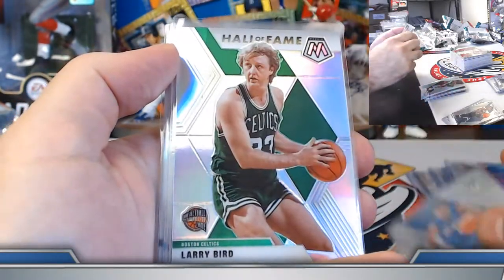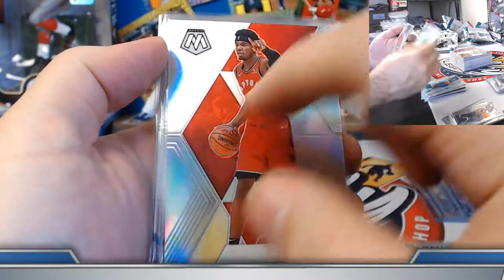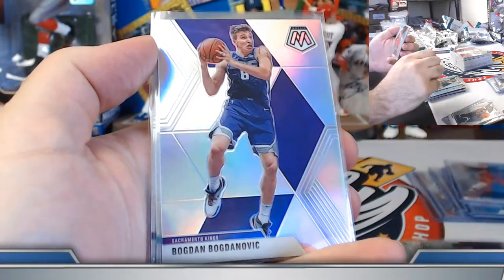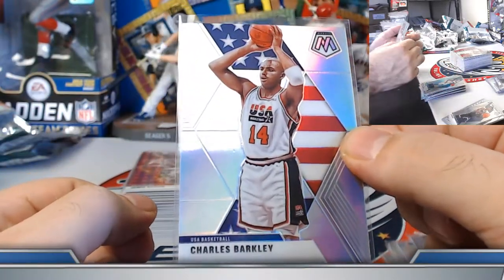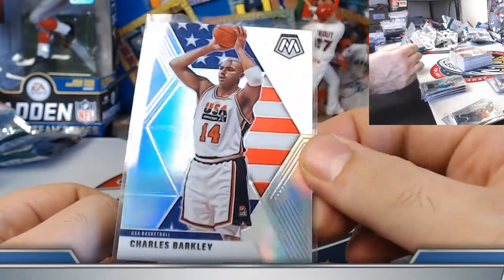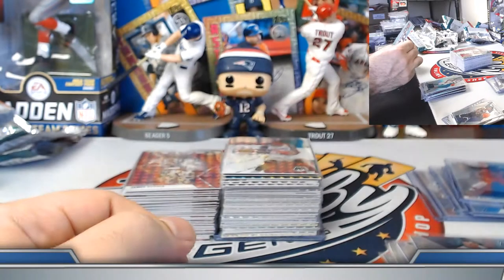Ingles, Isaac, Hall of Fame silver, Larry Bird. Terrence Davis with a little bit of a scuff on that, so just a heads up there. Bogdanovich, Malik Monk, and Charles Barkley on this one. So this is one we'll do a random. We'll flip it between Philadelphia 76ers and the Phoenix Suns as primary teams there. So that one in particular, stay tuned.